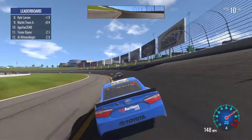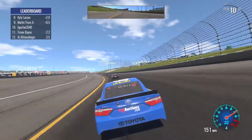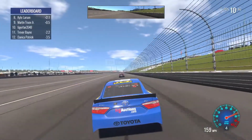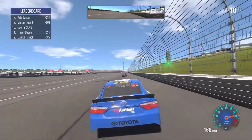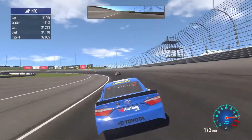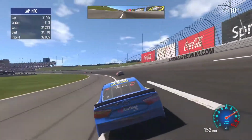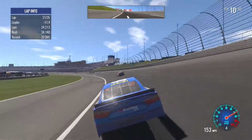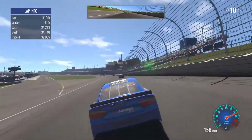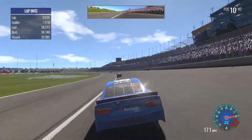5 laps to go. We're pulling away from Bayne. We're getting a little closer to Truex, but I don't think we'll be able to catch him. The tires are holding out really well. I haven't really had to lift off too much compared to when I was on fresh tires. It still feels fine. Well, that's a good thing. But yeah, this is really good, guys. I think we're in a good spot.